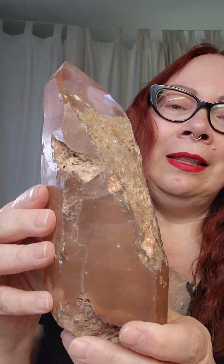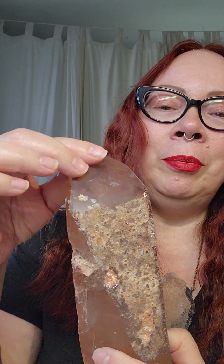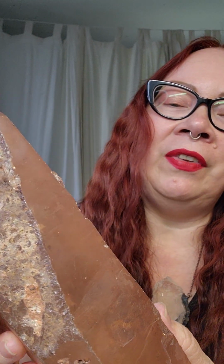And this very raw, very beautiful beauty is another example of a Scarlet Temple Lemurian. I do believe that this face here has been polished, but the rest of her has not. And the horizontal lines on this one are pretty faint. So that's basically the big difference between a Lemurian and other clear quartz.